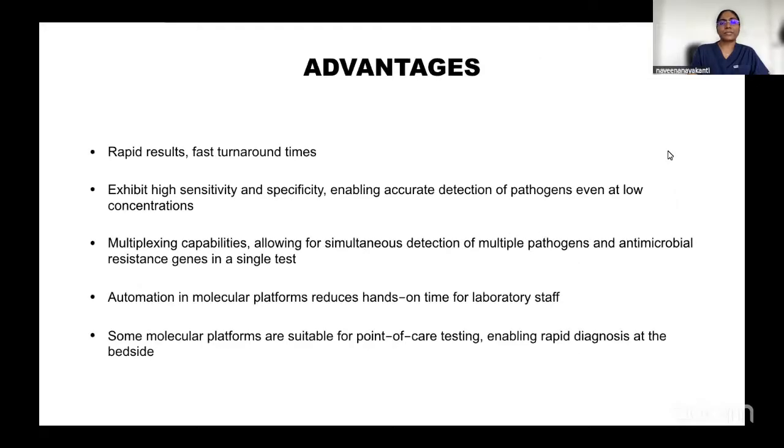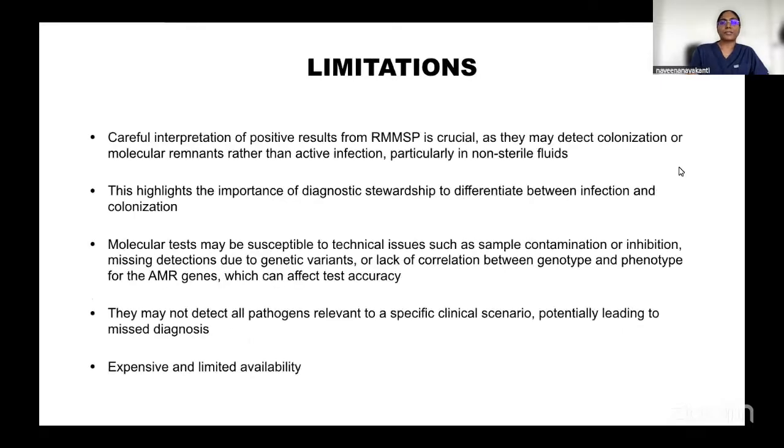What are the advantages of these tests? The results are rapid. Their turnaround times are really fast. They exhibit high sensitivity and specificity, and they enable accurate detection of pathogens even at lower concentrations. Multiplexing capabilities allow simultaneous detection of multiple pathogens and antimicrobial resistance genes in a single test. The automation in these molecular platforms reduces the hands-on time and also decreases the number of staff required. And some molecular platforms are suitable for point-of-care testing, which will enable an even more rapid diagnosis at the bedside in these patients.